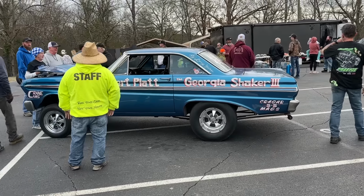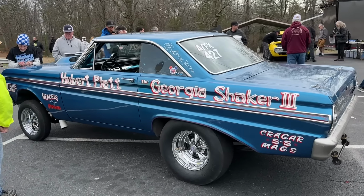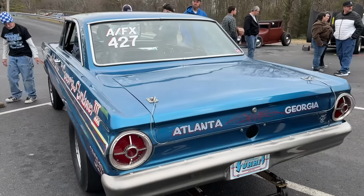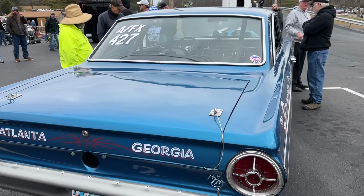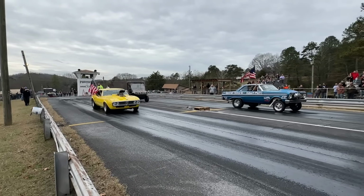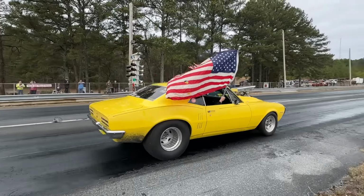I was really hoping to get to see this car run. I've seen it many times on the Southeast Gassers Association circuit. This is Hubert Platt's Georgia Shaker number 3. This is an altered wheelbase Ford Falcon. And this car runs really good. It's got a fuel injected Ford engine in it. And it is fully authentic as far as the drivetrain, as far as the suspension. Everything about this car is about as authentic as you can get for an old race car and still be safe.